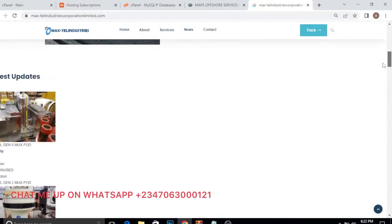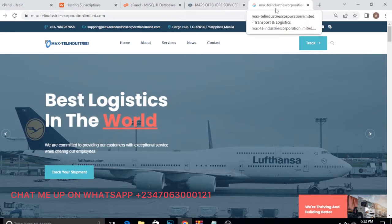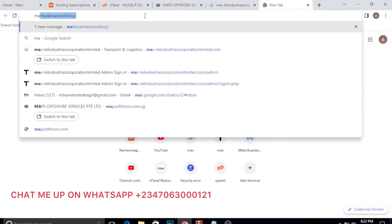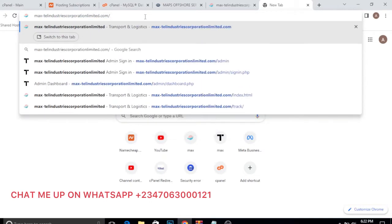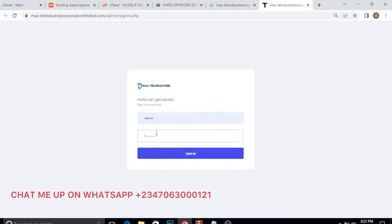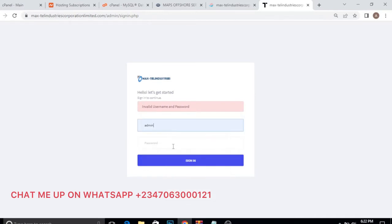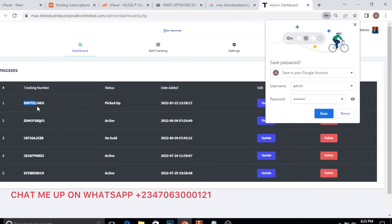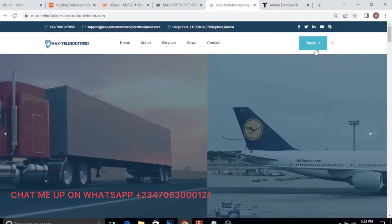So let me quickly log into the administrative end to show you what this site looks like. maxtel/admin. All right, let me quickly log into my administrative end to show you how the tracking works and what the features look like. Sorry for that. Let me put in the right password. Awesome. So let me copy one of these tracking numbers and track this parcel or shipment.